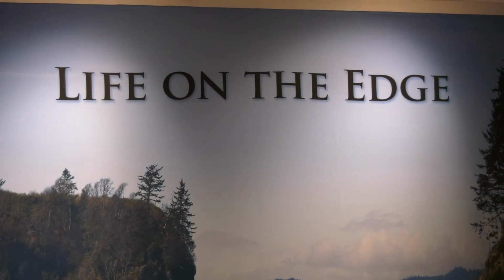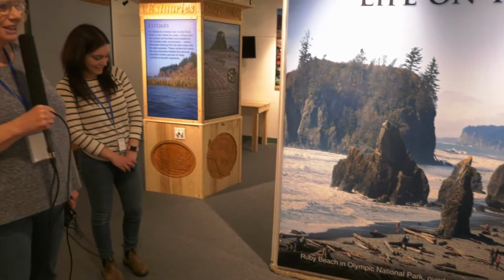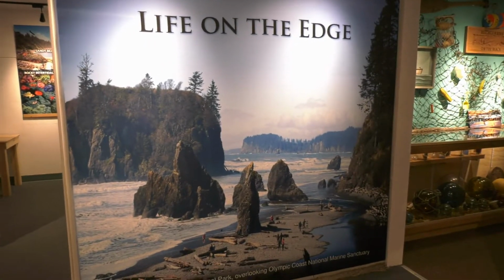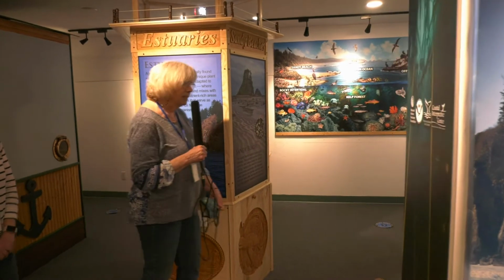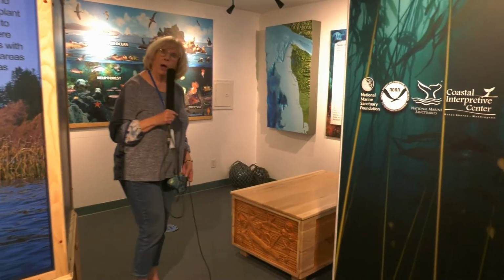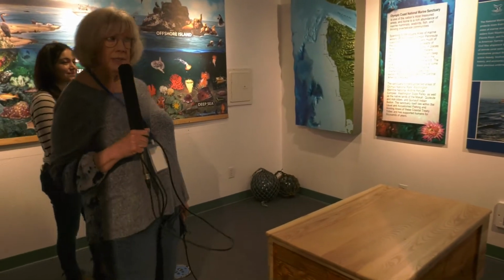One of our most exciting new exhibits is this one that we call Life on the Edge. As we all know, we're here on the edge of a continent, and so we wanted to graphically illustrate this. This is a beautiful image of Ruby Beach. Many people might recognize that. But this exhibit is the title of one that we're very excited about. This exhibit is all about the Olympic Coast National Marine Sanctuary. We have partnered with the sanctuary and actually got quite a nice grant to do this exhibit.